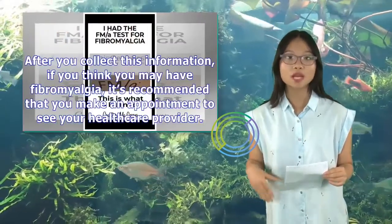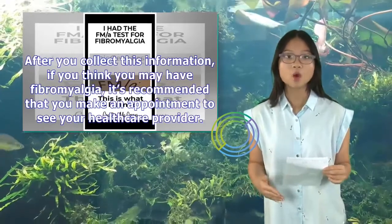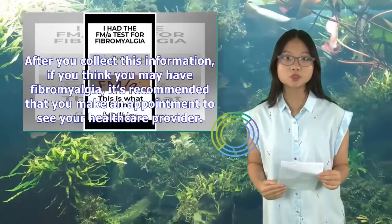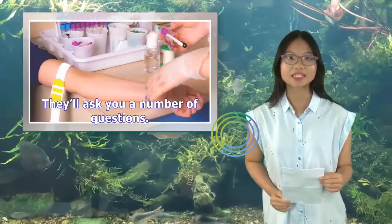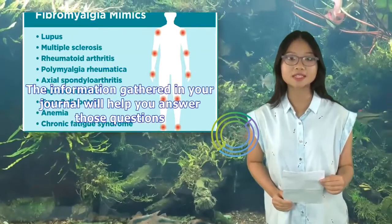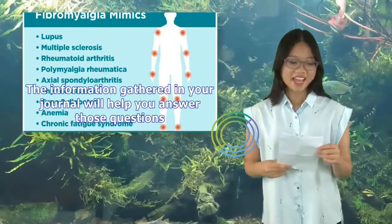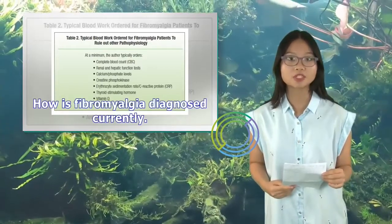After you collect this information, if you think you may have fibromyalgia, it's recommended that you make an appointment to see your healthcare provider. They'll ask you a number of questions. The information gathered in your journal will help you answer those questions. How is fibromyalgia diagnosed currently?